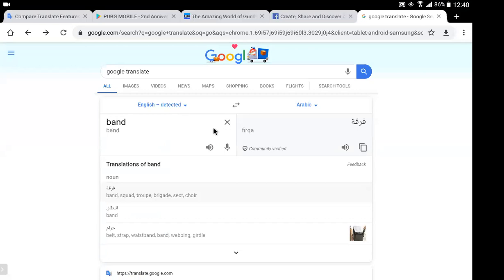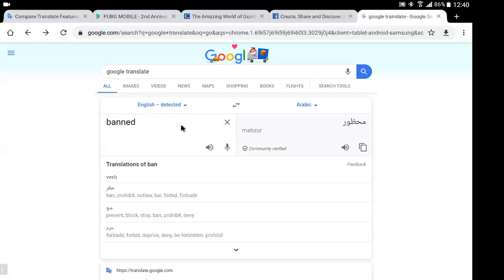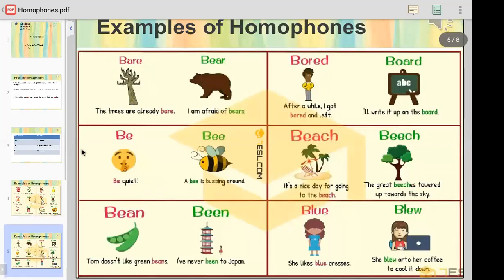Yes. The band means like a team, a squad, a team of music players. And the second band means... like what we are... disallowed or prevented or blocked. They both have the same sound, but the first band is spelled B-A-N-D, and the second is B-A-double-N-E-D. Yes, nice.